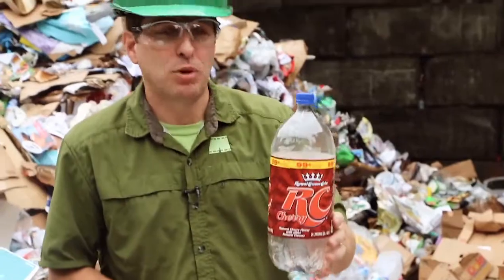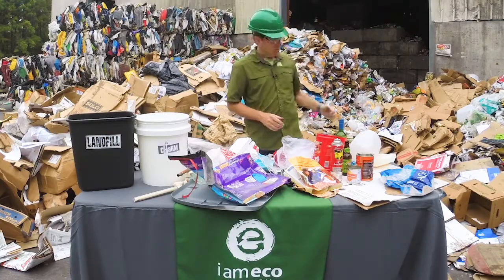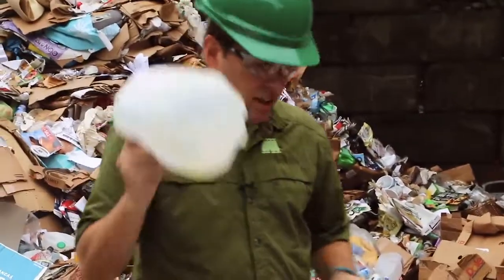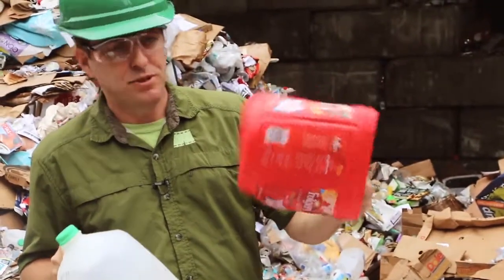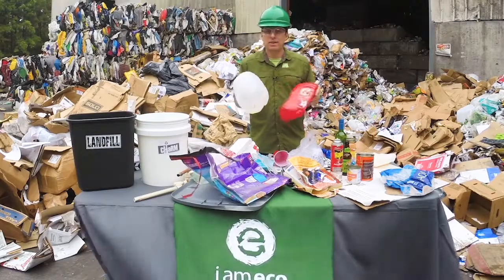Here we have plastic number 1, PET. That is accepted here at the MRF. Number 2 plastic, natural, which means there's no dye in it, and dyed number 2, HDPE, high density polyethylene. They are both accepted here at the MRF.